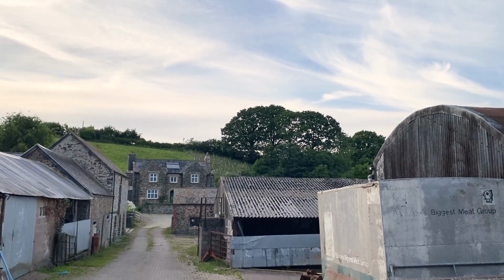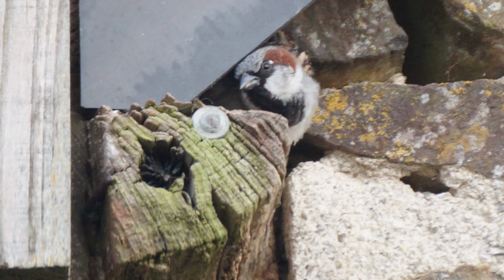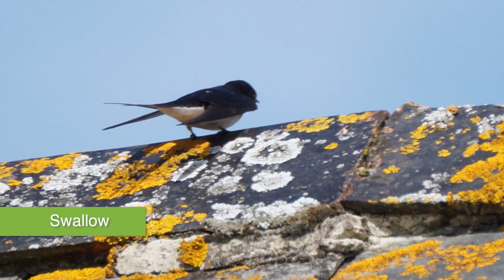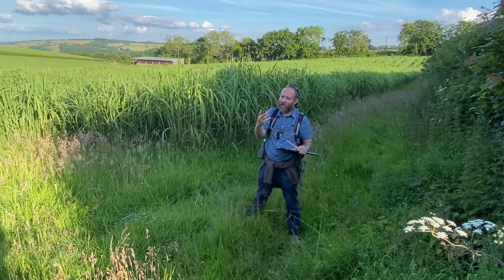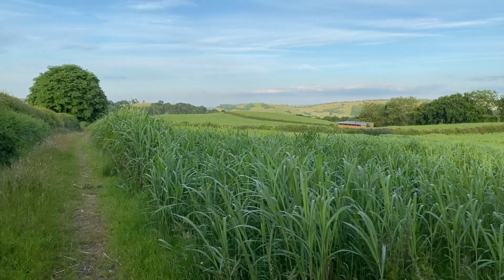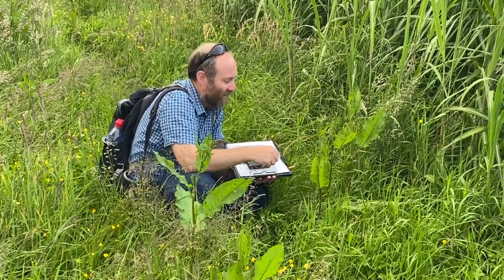Around the farmhouse itself, there's song thrushes, blackbirds, nesting house sparrows, pied wagtail, and also lots and lots of swallows. There's a goldfinch just singing behind me at the moment, but the actual Miscanthus themselves, as perhaps expected, seem to be very quiet. Around the outskirts there's lots of grasses, lots of docks, lots of nettles.